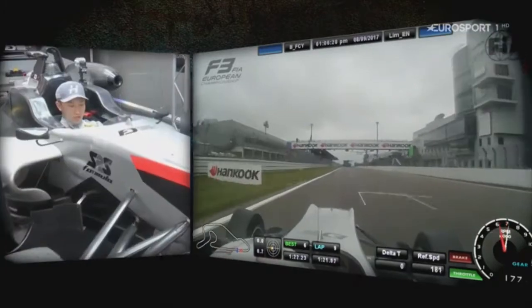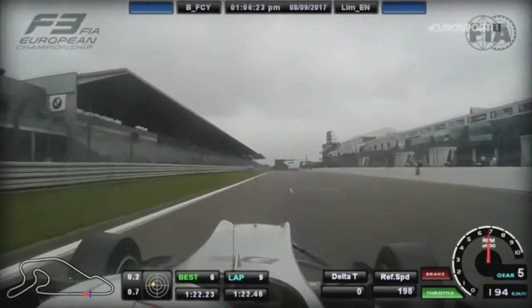So yeah, this is the main straight and the finish line. Yeah, this was my Nürburgring Lap 1. Hope you will enjoy.